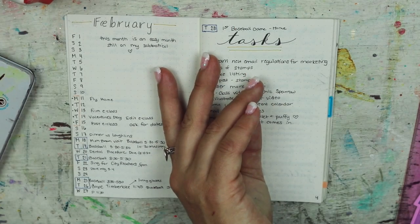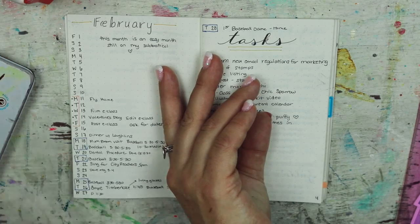Oh no, I scratched a bug bite and now it's all bleeding.